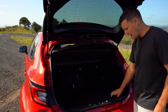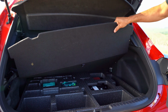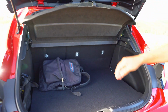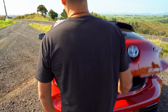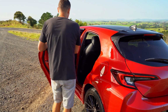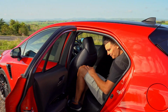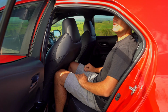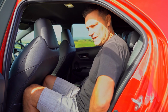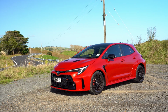This one's got quite a high set floor because they've repositioned the battery to the boot to help improve some of that weight distribution. And then if we come, it's a 5-door if you haven't been paying attention. So added practicality as we said, but it's not really the biggest sort of 5-door ever. You can just sort of fit in, but only just. But Isofix if you've got children, so it is, as we said, a bit more practical.